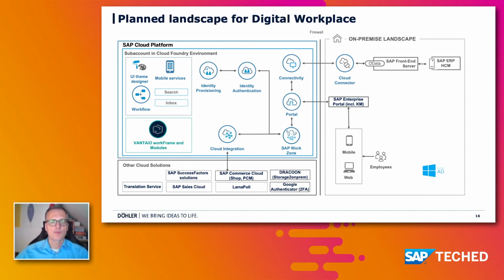The target architecture would be pretty much everything like that, except taking out the enterprise portal and knowledge management, because the on-prem systems like the HCM system and the S4, which is not in this slide, will definitely stay on-prem at least for a couple of years. But as you all know, times are changing fast, so you never know what's in 3 to 5 years.